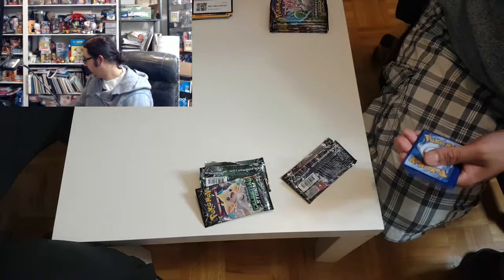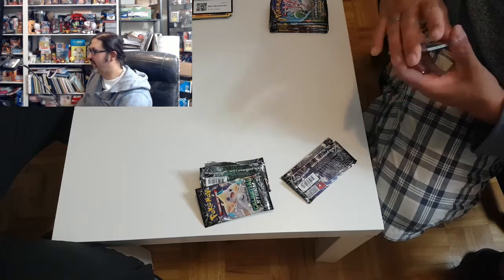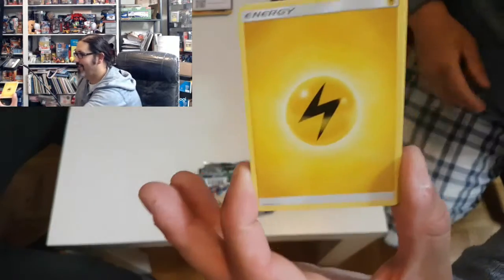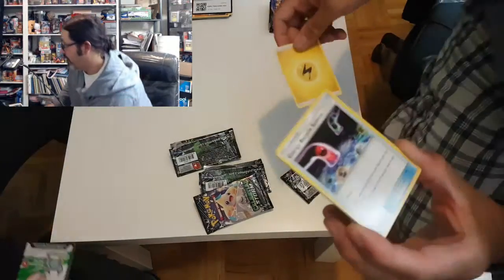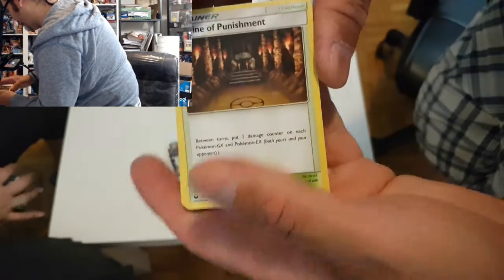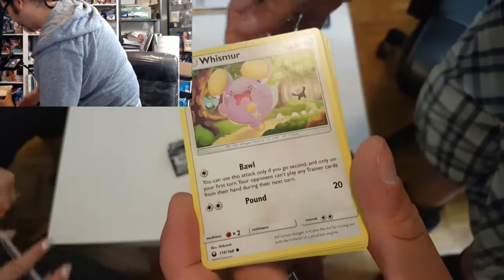Okay. Code card. Where'd you put them? Right there. Okay, we'll just put them there. One, two, three, four. And I say this is Lightning. You got it. Wow, you're so smart. Lightning. Okay. Energy Recycle System. I want to do this nice. And Shrine of Punishment. Ow. Acrobike. Yes, need that. Whismur.